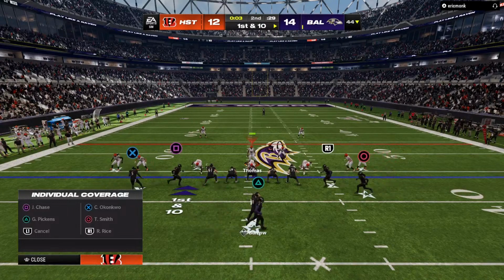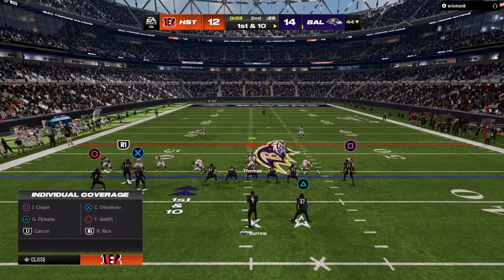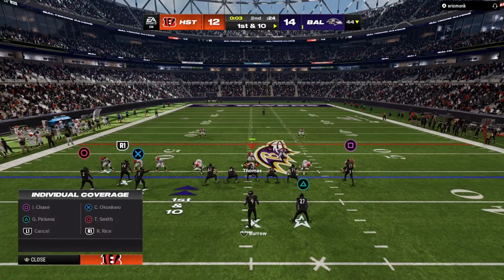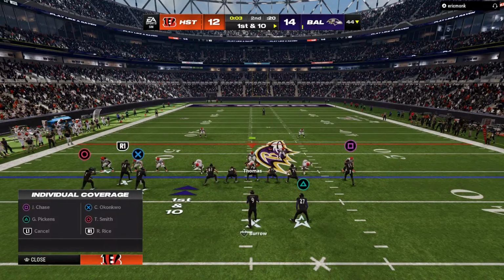11, 11. 11, MT, take. 11, 11, 11. 11, mighty. 11, mighty.